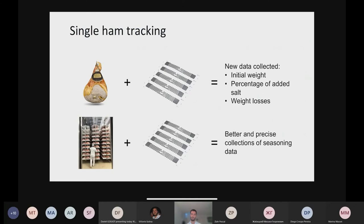So why do we want single ham tracking? For the single hams, if we place RFID tags intelligently, paying attention to where we place them, on the very top, so as not to have molds in the hams, we can gather new data, or data that is already collected, but we can trace it to the single ham. So the initial weight, the percentage of added salts during the process, the second and third steps that we saw before, and the weight losses of each one of the hams. Then still, however, at some aggregated level, we can also have better and more precise collection of seasoning data related to temperatures and humidity when the hams are stored in the cellars.